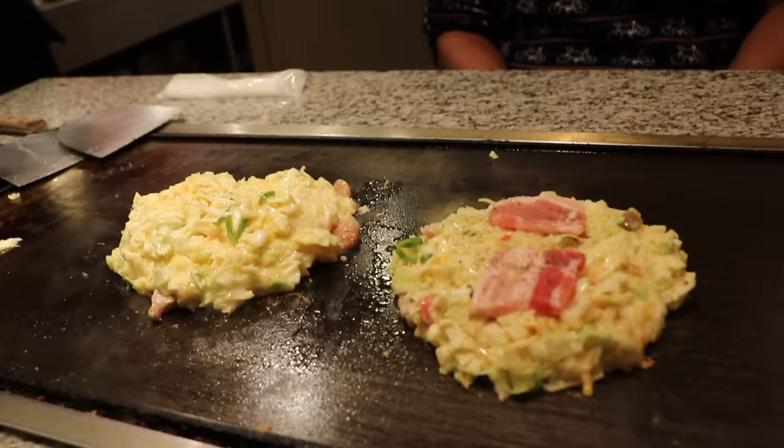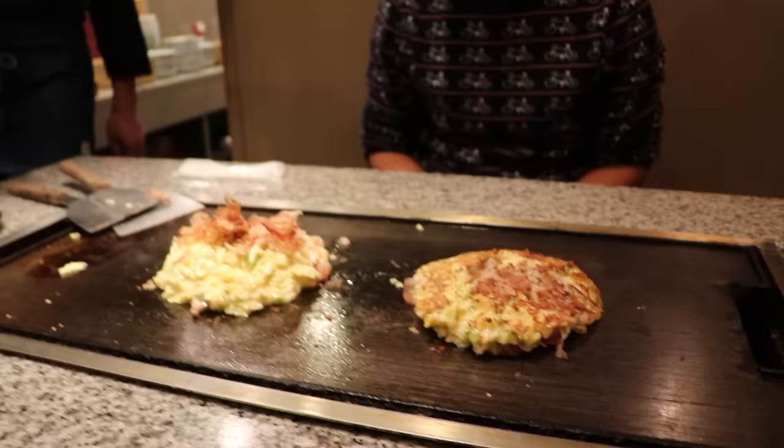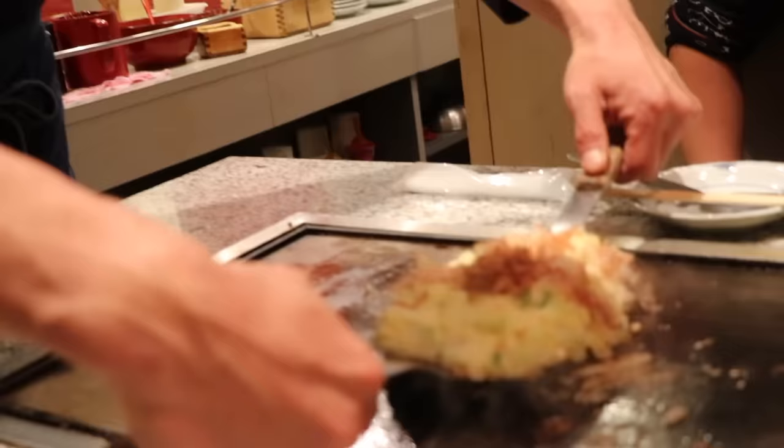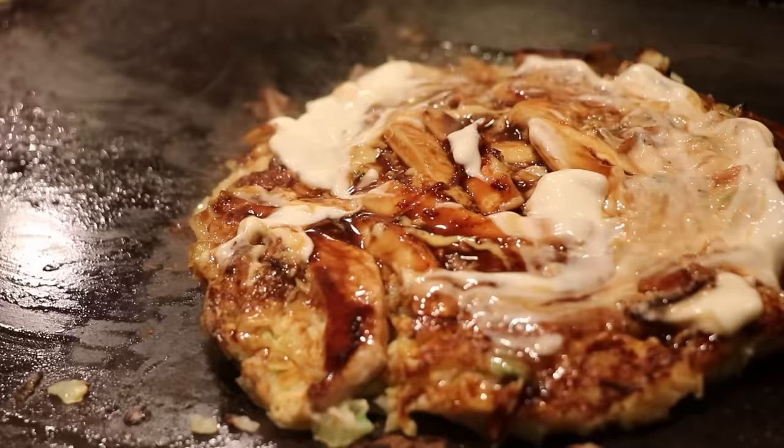So, we order the most popular menu, Yamaimo Yaki and Mizuno Yaki. Mizuno Yaki is okonomiyaki, and Yamaimo Yaki uses sticky yam in its base instead of flour, which creates an amazing light and fluffy texture. Looks like the Yamaimo Yaki is ready!